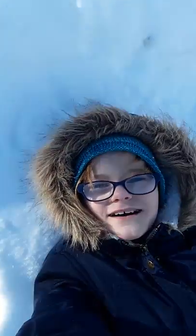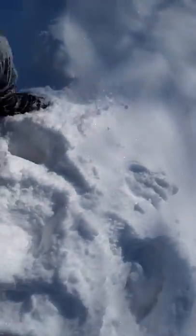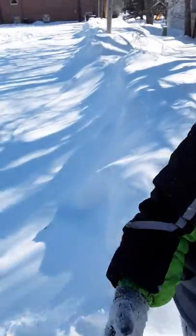3, 2, 1. Whee! Oh, this is comfy, guys. Yeah, we can just sit in the snow. I don't know if they can even see my face, but I'm pointing it towards me. I'm gonna jump into the snow, guys. Okay, I'm gonna switch hands. Okay. I'll go after you, Hannah. Okay. Yeah, from head to toe. Hey, that rhymed. Whoa, look at that dip right there. Good thing I brought two things.